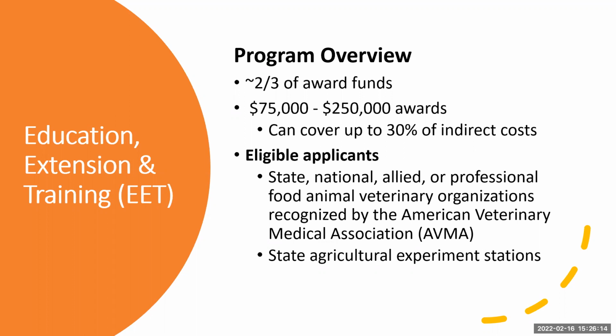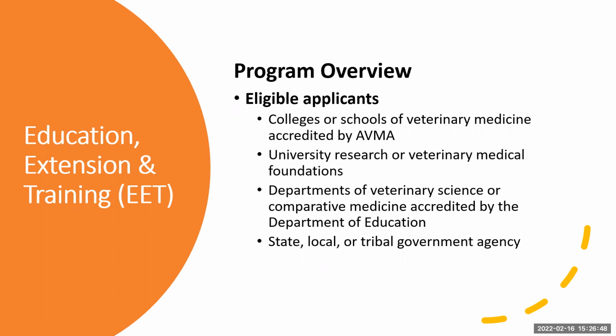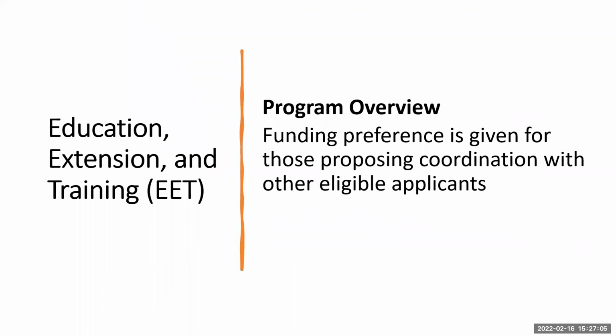Eligible applicants for the EET program area include U.S. veterinary colleges or schools that are accredited by the AVMA's Council on Education, AVMA accredited veterinary technician schools or programs, a state, national, or allied food animal veterinary professional organization, such as the American Association of Bovine Practitioners, recognized by the AVMA, and departments of veterinary sciences associated with state agriculture experiment stations affiliated with 1862 land-grant institutions or research farms affiliated with 1890 land-grant institutions. Please note that applications proposing coordination with other qualified entities could receive funding preference.